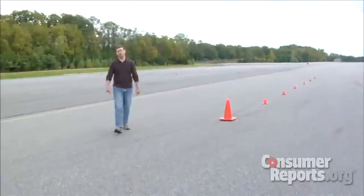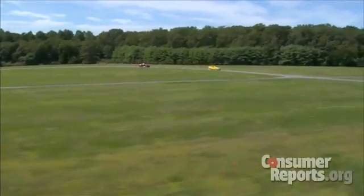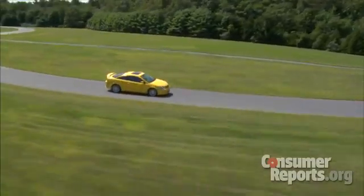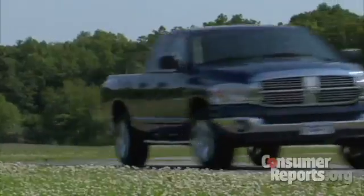Finally, we own our own track, 327 acres here in Connecticut. We have a dedicated staff of automotive engineers. Every car we buy, we put through over 50 tests. We assess routine handling on a variety of normal roads. And that is just basically how the car feels to the driver.